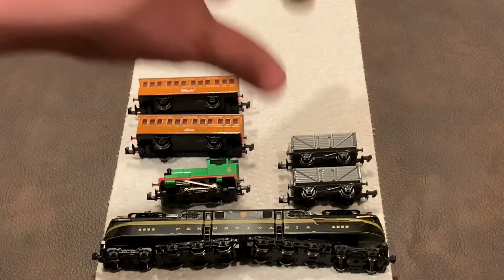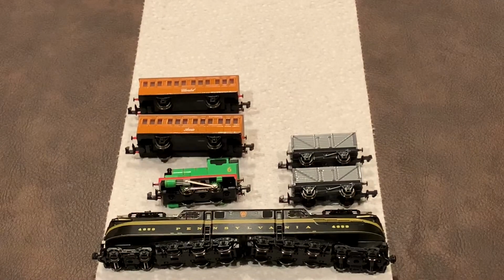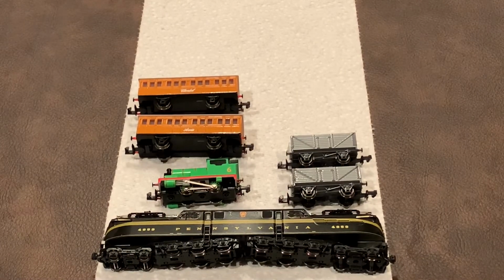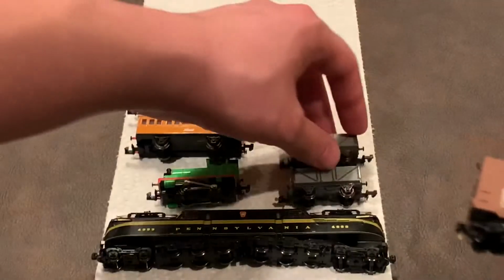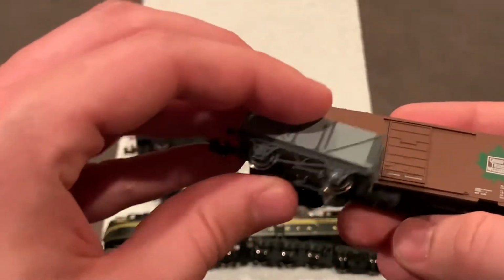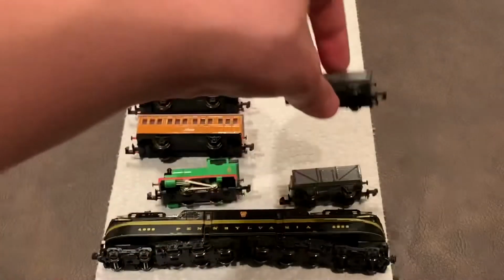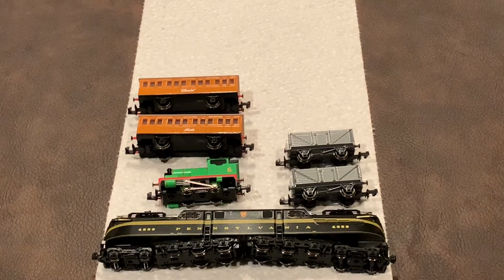They're also very small. Compared to N-Scale, I'll get something for comparison. This is a typical 40-foot N-Scale boxcar. This is a troublesome truck. It's very small. That might be because it's based off British rolling stock. Just a bit of a fun fact.